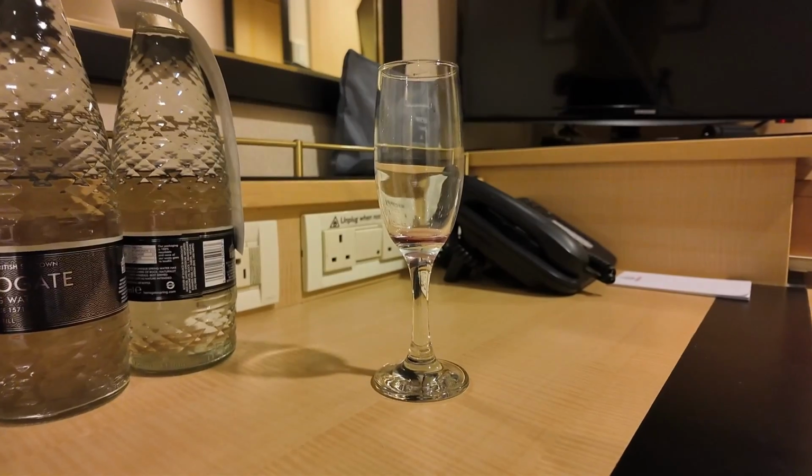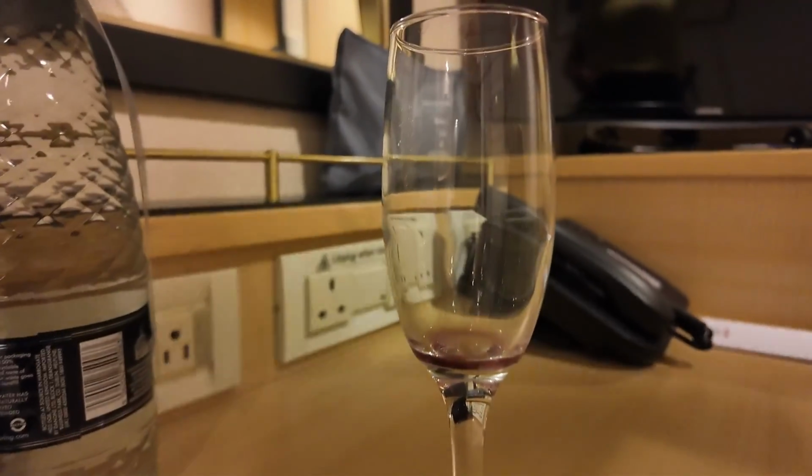Also, we've had glasses of wine. And on other cruises, the dirty glasses have always been taken away and replenished. This cruise, our dirty glasses have just been left in the room.